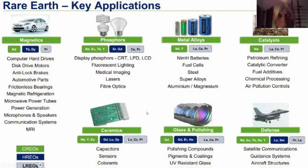Ceramics we use too. Lots of different ceramic technologies and glass polishing. And one of the things you'll notice when we get to looking at some of the minerals is that you'll see again and again and again these very deep red colors that come in, and that's some of the phosphors. To get these red colors, sometimes you need very high molecular weight elements. You're just not getting them with the light elements.